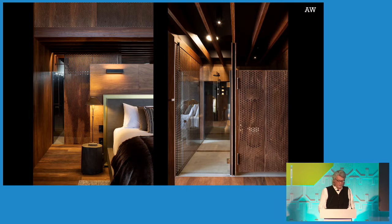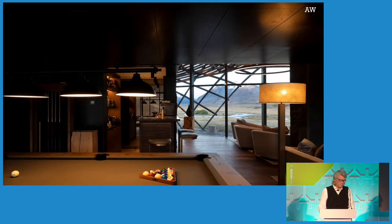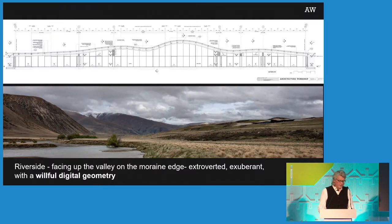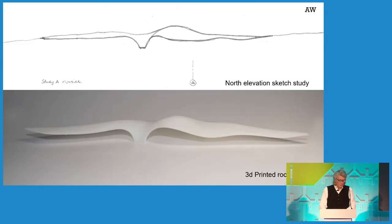We've used wood both to make the building and to line the building, spotted gum, hardwood veneer. The black ceilings continue around the back, so there's a lower social zone that looks out to the other side. And on the riverside, we've got quite a different character. The building is more assertive, it claims the valley, the geometry is more willful on the edge of the roof. We worked to make them quite distinct.